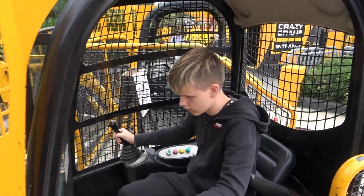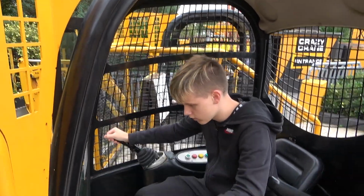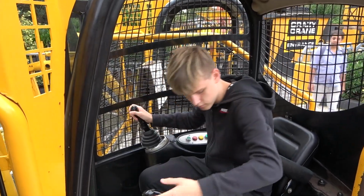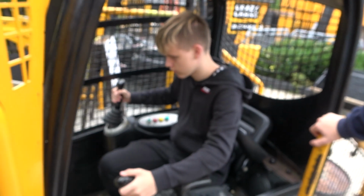The time at the moment, let me take my phone out, look at the time, and I'll tell you the time that he gets his first ball in. Okay, the time is 12:34. That's how long it takes Jayden to do it, okay? Okay, he's picked up the ball. Is he going to get it in? That's the question. Can he work out how to do it to get the balls in?